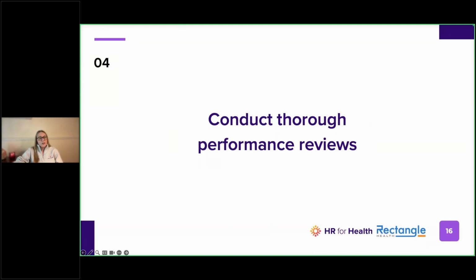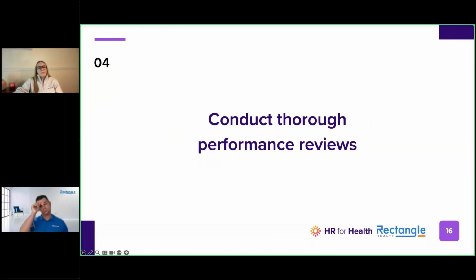Just asking how things are going, being able to give that feedback in real time, because the longer that it lingers, whether it's good or bad, the more difficult, or you might forget about it, to bring it up. So making sure you're having those check-ins. And then make sure you're doing a formal performance review at least once a year.